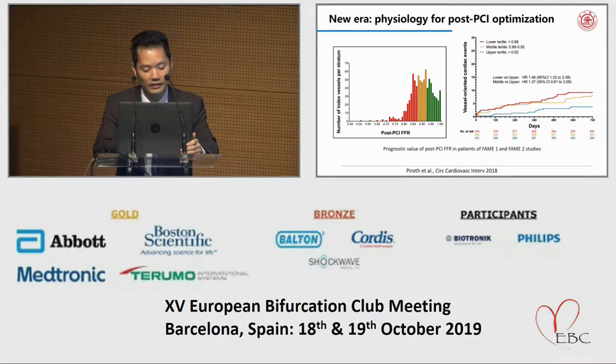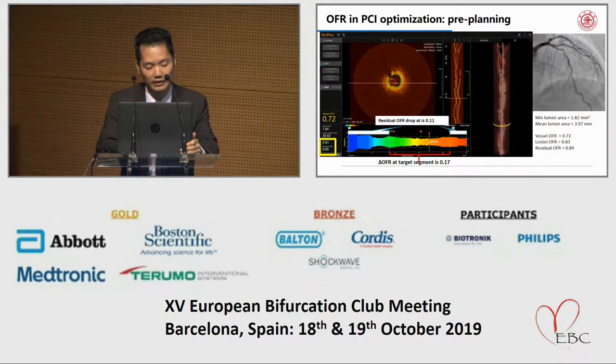As you can see, this study published in 2018 pulled out the data from the FAVOR 1 and FAVOR 2 studies. Actually, in quite a high percentage of patients, the post-PCI FR is suboptimal. One third of them are below 0.88, and these patients have the worst clinical outcome. So how do we improve it? We think that maybe OFR can be a good tool in this scenario.